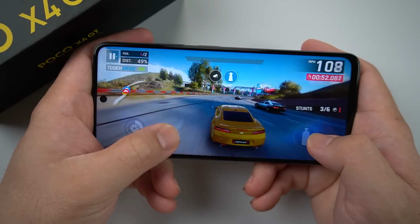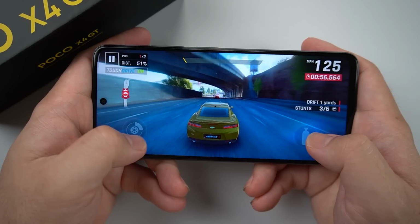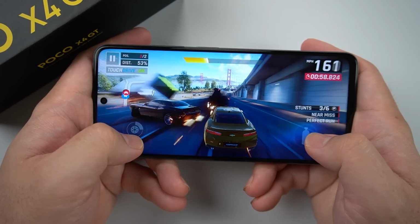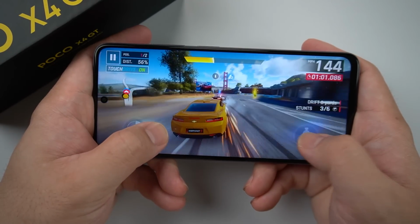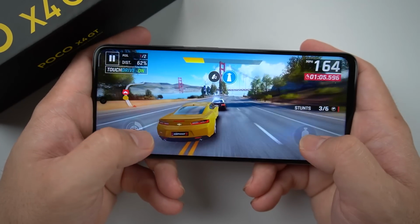Nilagay ko naman a little bit above yung medium setting. So, hindi ko naman siya sobrang sinagad. So, pinakiramdaman ko yung likod dito habang naglalaro. The highest temperature that it reached is around 42 degrees Celsius, which is normal. Kayang-kaya naman i-handle itong phone na ito.